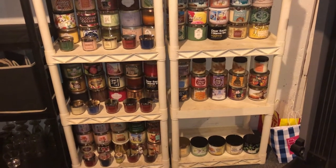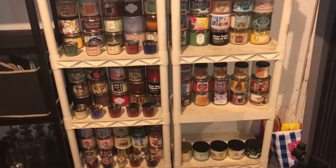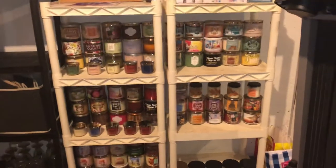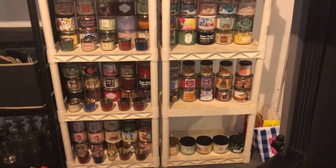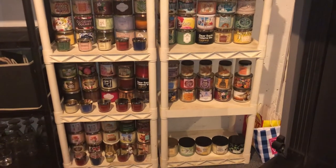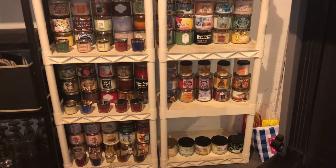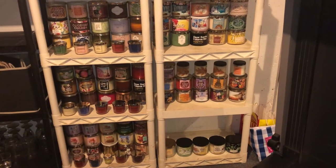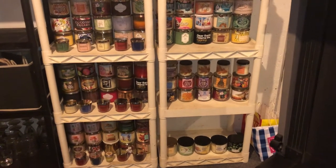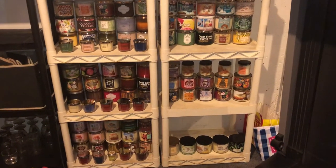So do I burn them or save them? I don't know why it's so hard for me to get through something. Part of me just really wants to get through the candles. Like, see how many of these I can actually burn through and be done with. But part of me likes seeing what I've collected over the years that I've been kind of into the candle burning.